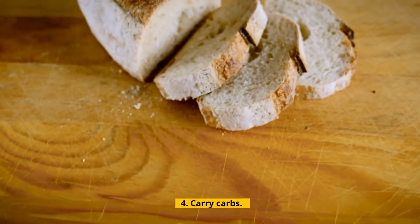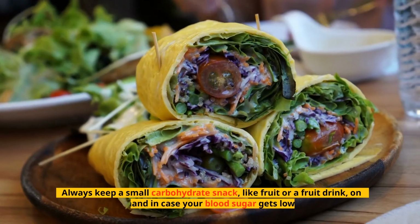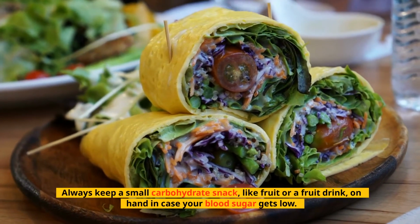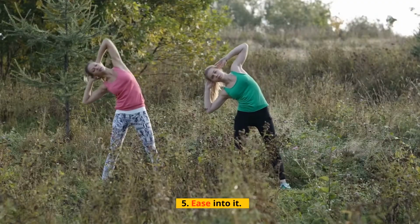4. Carry carbs. Workouts can lower your blood sugar. Always keep a small carbohydrate snack, like fruit or a fruit drink, on hand in case your blood sugar gets low.